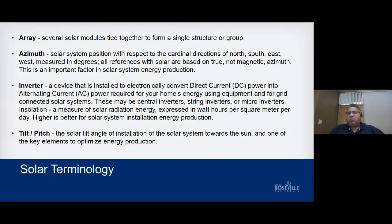So some solar terminology, as you end up speaking with different solar contractors, you may hear some of these terms. We will have a list of these on our website. And if you were to go there, we have not only a list of this, but a lot of other solar questions as well. So an array, as we say, is the solar panels that are tied together on the roof structure itself.